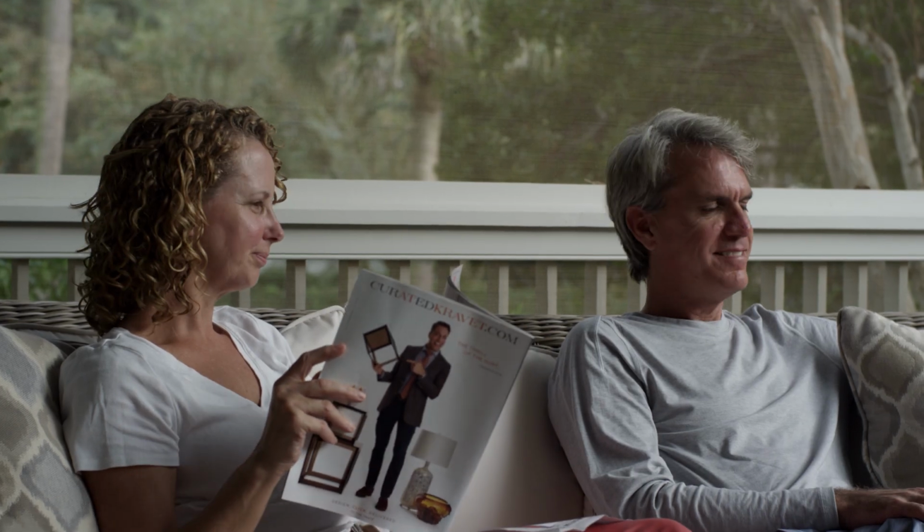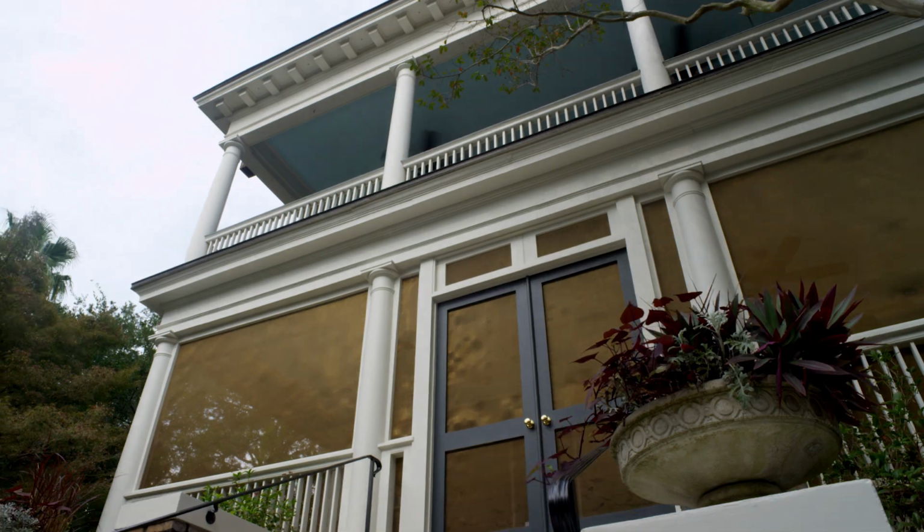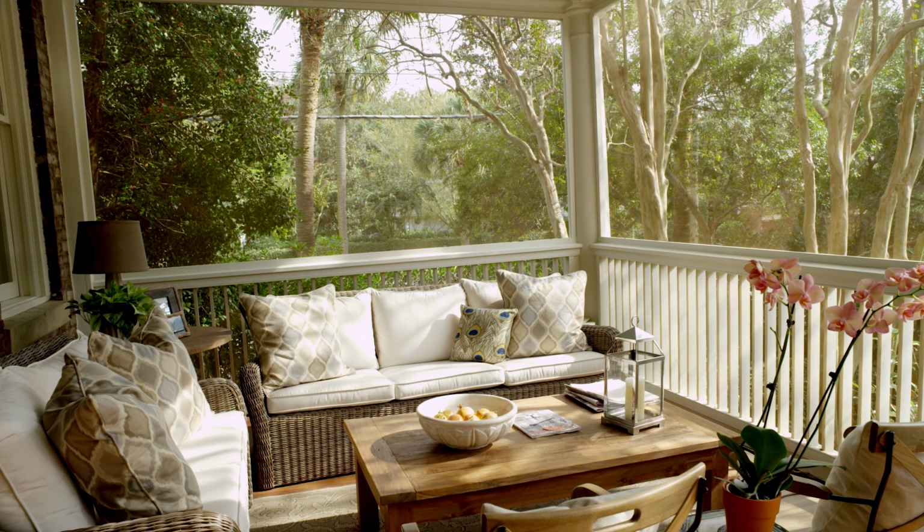And there were some structural things that needed to be addressed, even on the porch. All the floor joists had to be repaired. It's such a beautiful space. I'm super pumped. So we restored the 2-story piazza, tore out all of the 1960s substandard materials and rebuilt all the porch with all of the original materials.